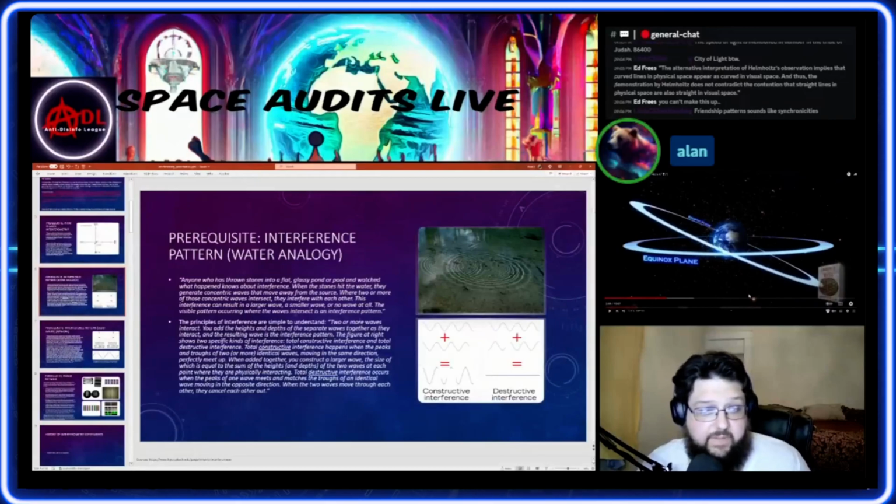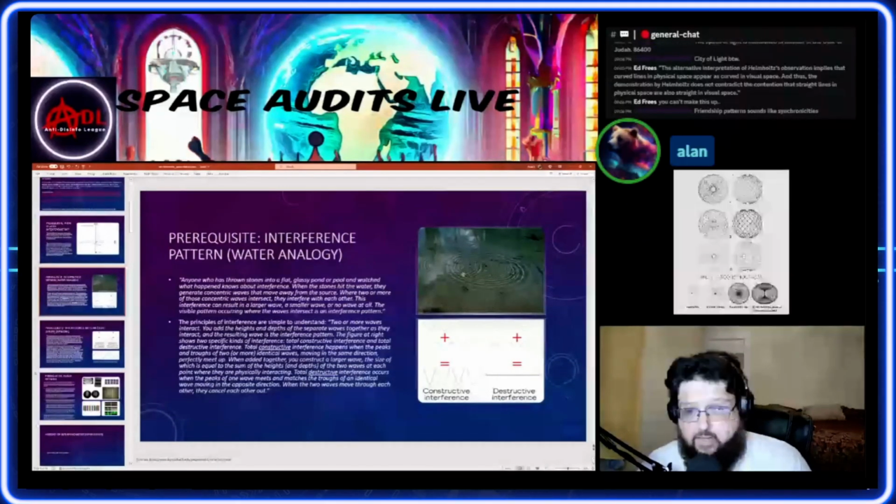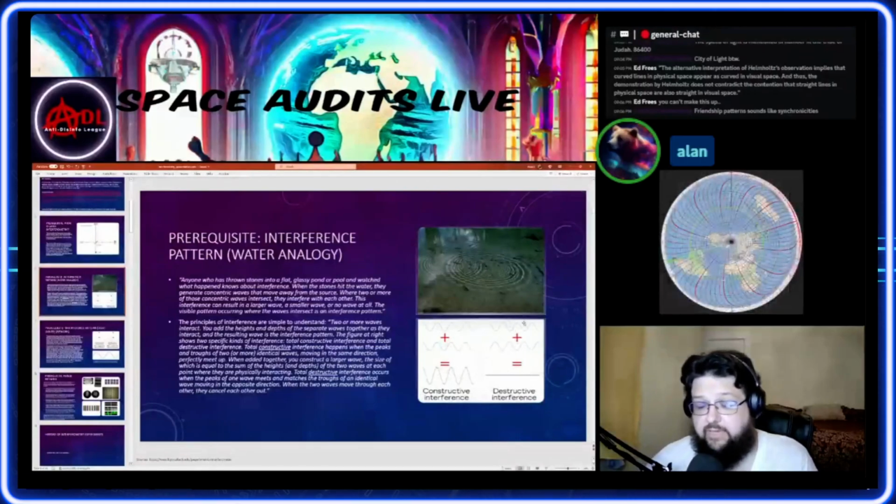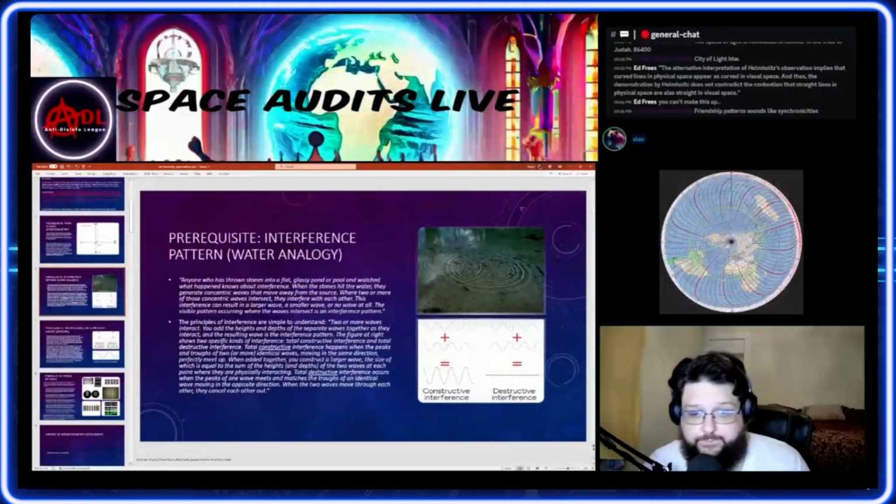So here, somebody threw a stone in here, threw a stone in here. You can see where the ripples are intersecting, right? So you'll get either a constructive interference pattern where the waves combine and they make a bigger wave, or you'll get a destructive interference pattern where the waves combine and they cancel each other out.